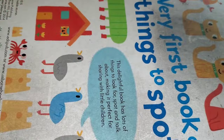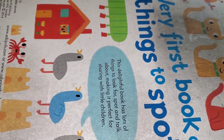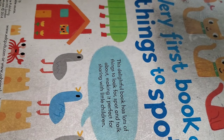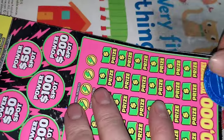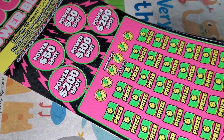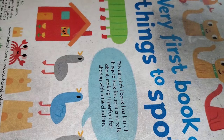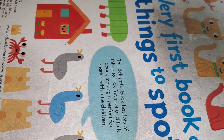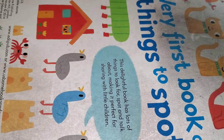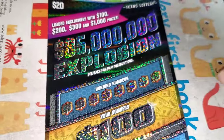Another loser. All right, let's try our last second chance drawing ticket. 200X Power Blitz. 17. 18. All lost yet again. All right, 0 for 3 on these second chance drawing tickets. Going back to the woohoo scanner. Let's start with one we're probably not going to win on.